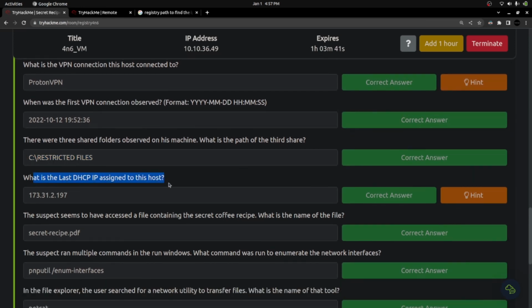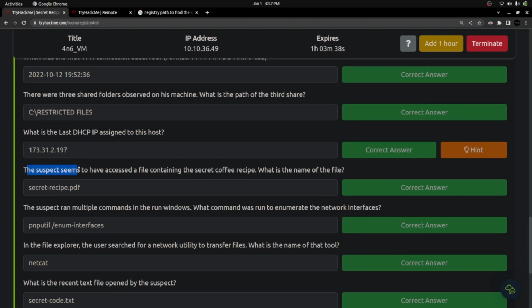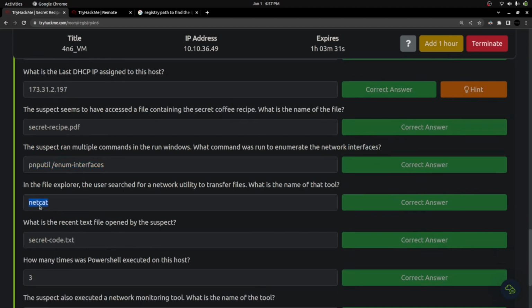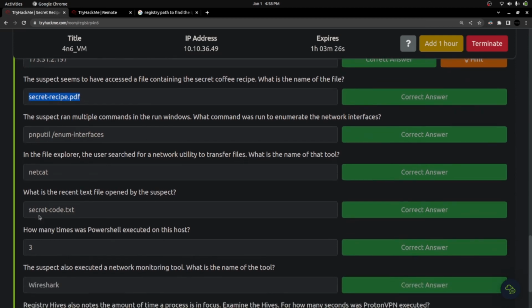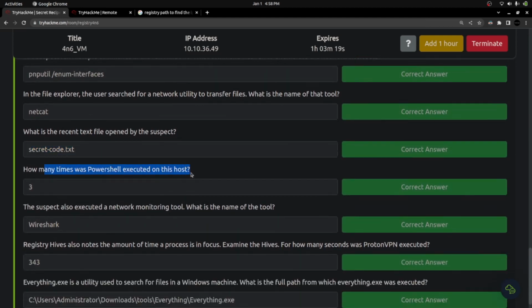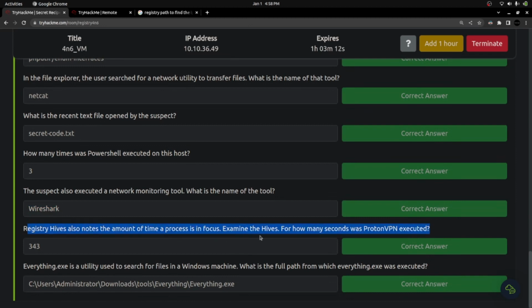And you may see the DHCP IP address assigned to his machine, and he tried to access the file called secret recipe.pdf. And these are the interfaces he tried to enumerate. Netcat utility he used to transfer this secret recipe PDF, and he was also reading this secret code.txt file, and PowerShell executed 3 times. He used Wireshark to see the network activities in that machine, and he was keeping the Proton VPN in focus for 5 minutes 43 seconds.